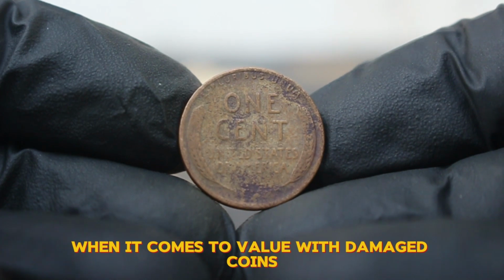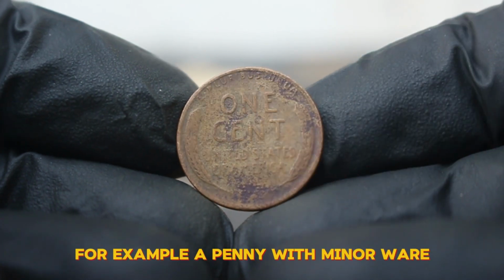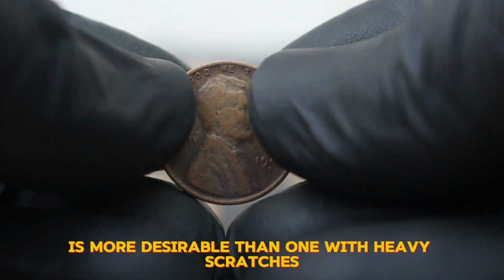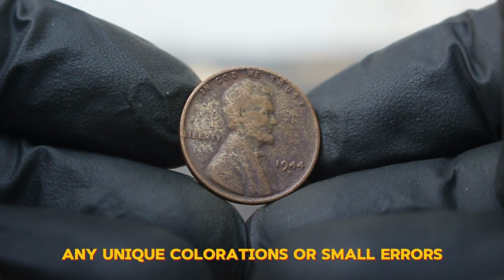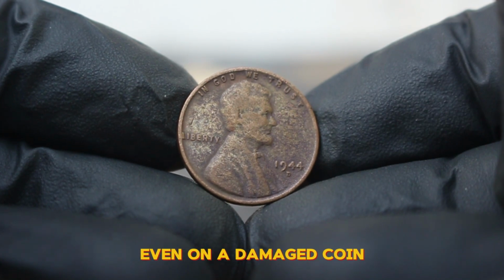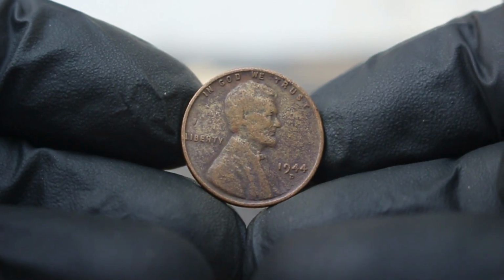With damaged coins, the extent of the damage plays a big role. For example, a penny with minor wear is more desirable than one with heavy scratches or corrosion. Additionally, any unique colorations or small errors, even on a damaged coin, can sometimes increase collector interest, though it's rare.